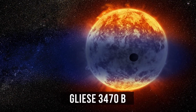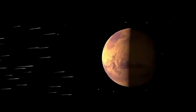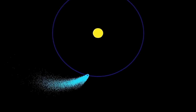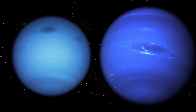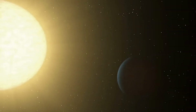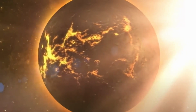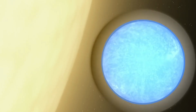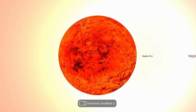For instance, Gliese 3470b. Can you see the blue fog in front of the star? This is Gliese's atmosphere, and it constantly dissipates into space, making the planet quickly lose mass. Do you think the same thing could be happening to Dagon? Gliese is a gas giant the size of our Neptune. The planet lies almost 6 million kilometers away from its star. This is just about 1/10 of the distance between Mercury and the Sun. Due to this close proximity, the star's intense energy heats the atmosphere of Gliese 3470b so much that it simply evaporates and scatters across the galaxy.